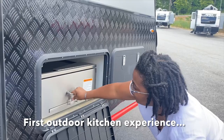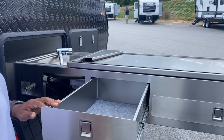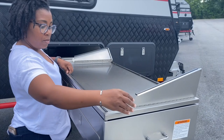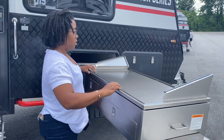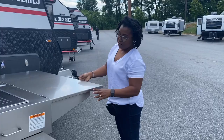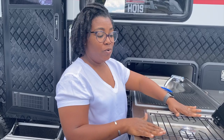Oh, yeah, outdoor kitchen. A nice little drawer for all your utensils. Oh, that's nice. This is just a working surface. That's really cool. I really like the amount of work surface that you have, like counter space. I love a gas stove. It looks like you should have some good control over the heat.